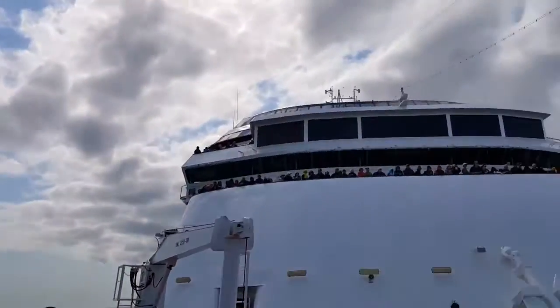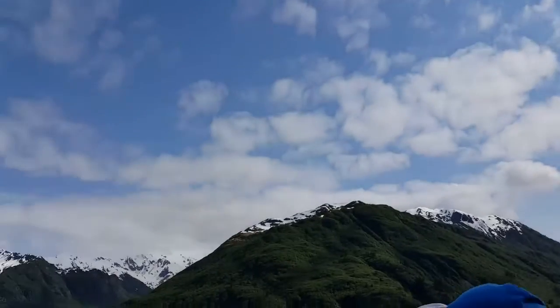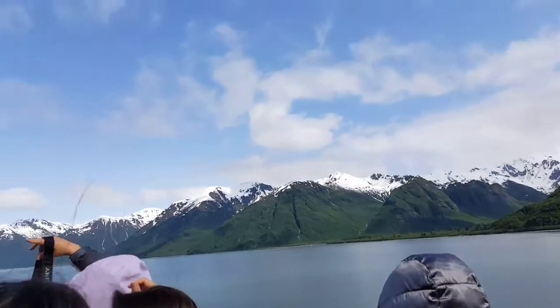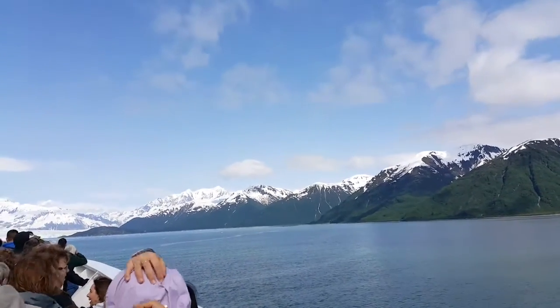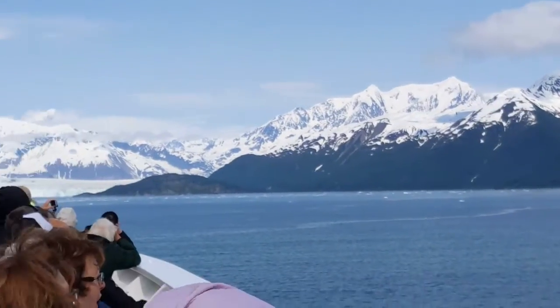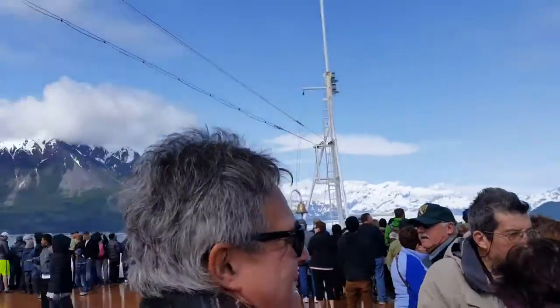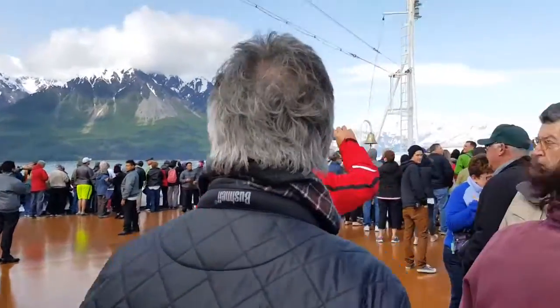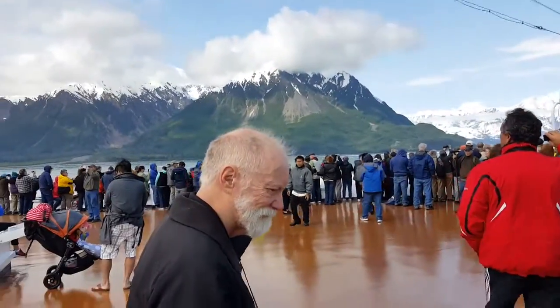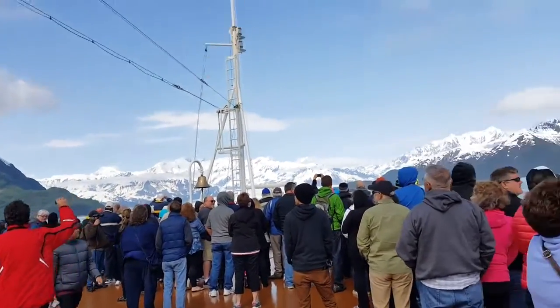All right, we are out on the bow of the ship. There's the bridge, a bunch of people up there. We are approaching the glacier up there. Yes. Oh, look, a bear. Hello, bear. Hello. Bear hug.